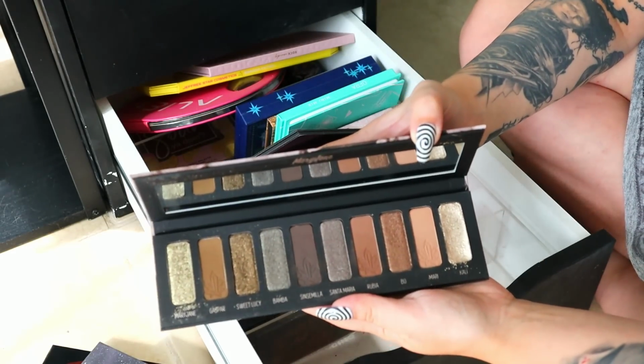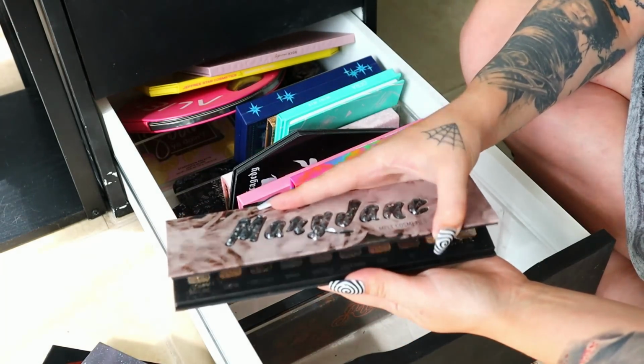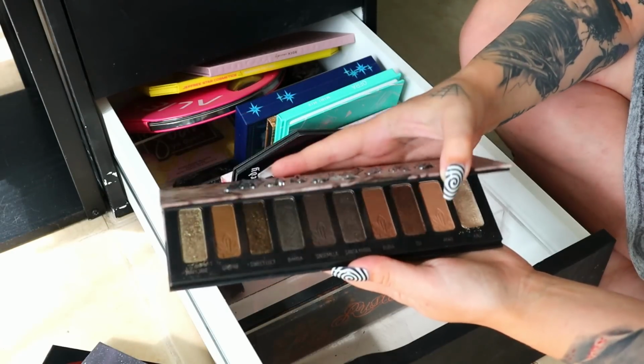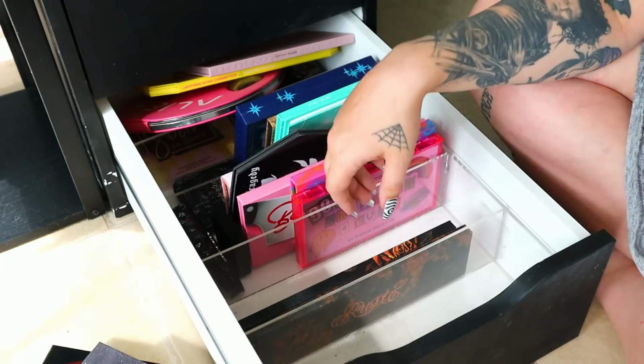Mary Jane. I'm going to declutter her for Melt. This was really beautiful, but the quality wasn't here compared to the other ones, you know?